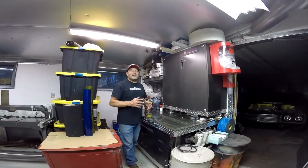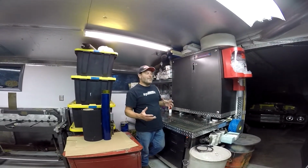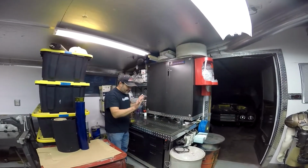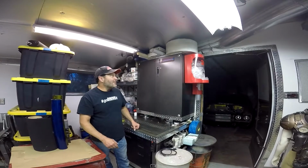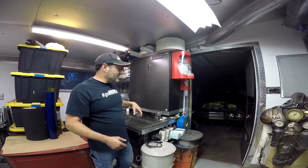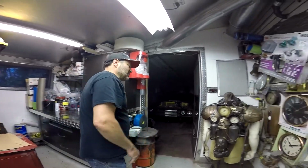We really like painting and airbrushing and creating things that way. So all these cabinets, benches, shelves are all paint made from scratch. And this is our paint mixing area. Got a fume hood over here and stuff too. And then we get into our paint booth right here.